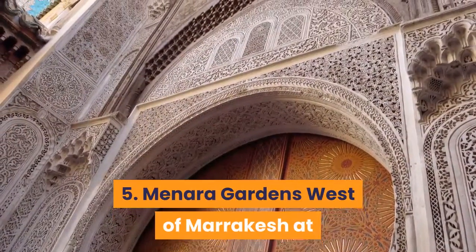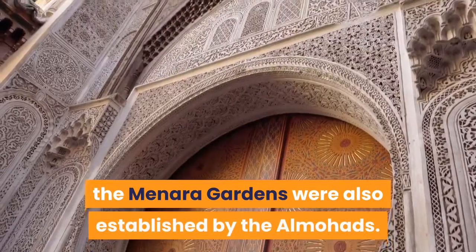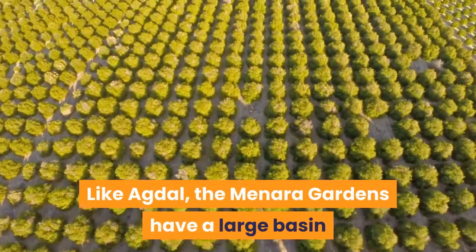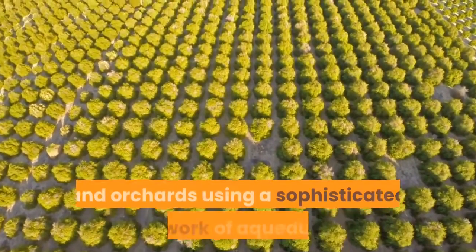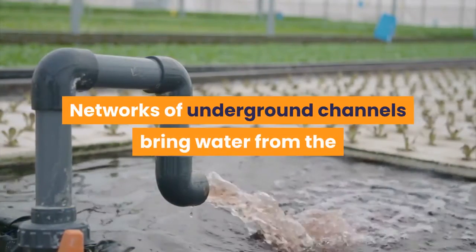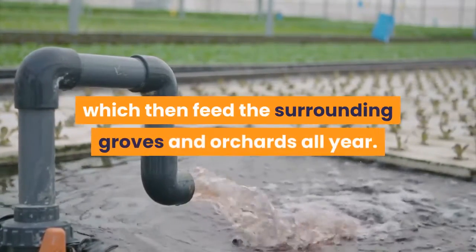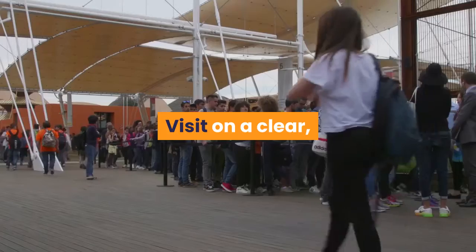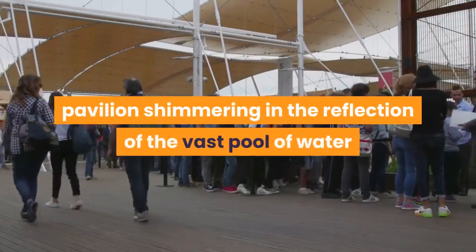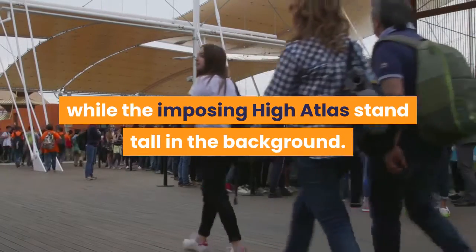5. Menara Gardens. West of Marrakesh at the gates to the High Atlas Mountains, the Menara Gardens were also established by the Almohads. Like Agdal, the Menara Gardens have a large basin that was used to irrigate the surrounding groves and orchards using a sophisticated network of aqueducts. Networks of underground channels bring water from the towering mountains in the distance to the vast water basins, which then feed the surrounding groves and orchards all year. Visit on a clear, calm day for a postcard-perfect image of the green-tiled pavilion shimmering in the reflection of the vast pool of water while the imposing High Atlas stand tall in the background.